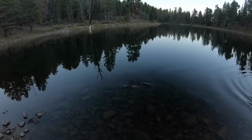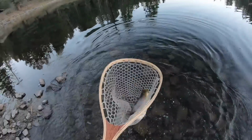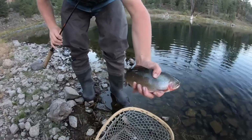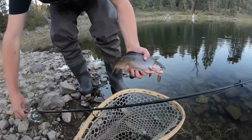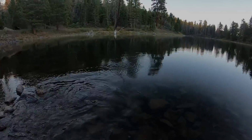It's probably the biggest one of the day. Ooh, it is. Yeah, that is the biggest one of the day. Holy cow. Hold that sucker up. Oh yeah, that's the biggest fish of the day. Probably 13 inches or so on that gold Jake's Spinalure with the red dots. Nice.